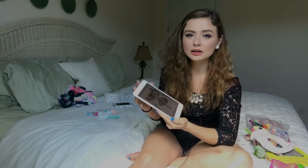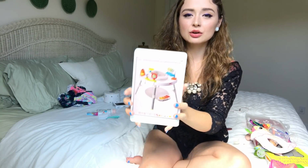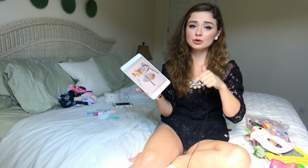And along the same lines of things they sit in and can play with, I actually got her this Skip Hop activity center, and I will insert some videos and pictures of her playing with this right now.